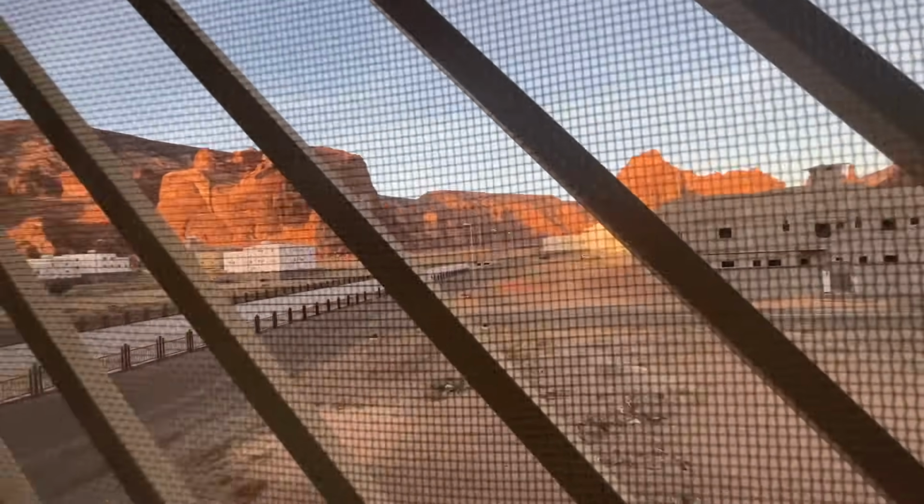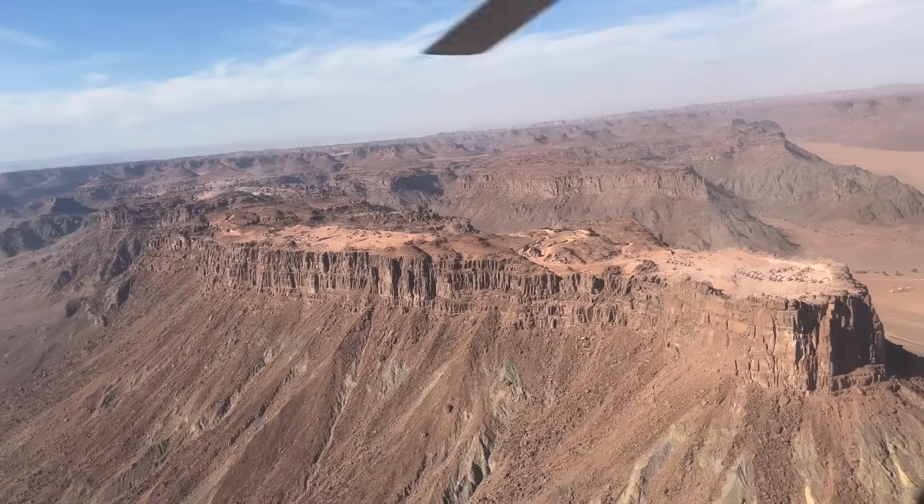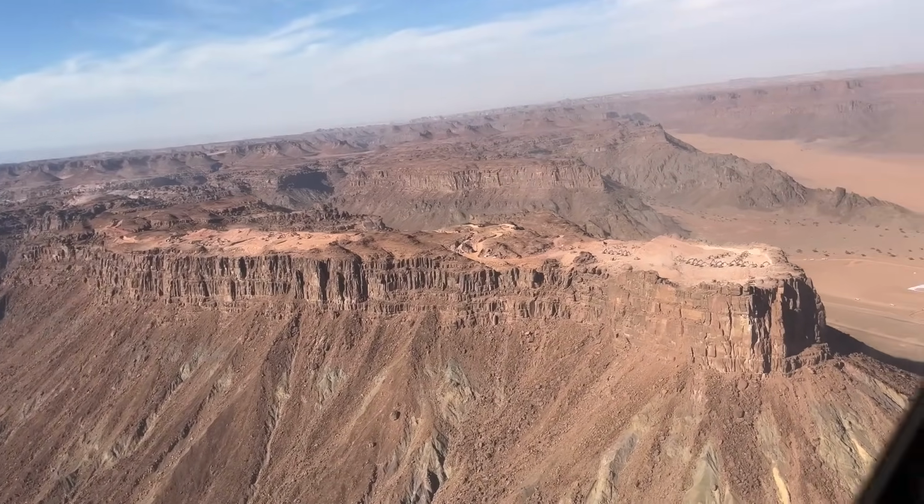Morning, AlUla. Off to work we go. Good morning, everyone. So it's 10 to 7 at the staging area on this drill rig program. We've got the monolith behind my head there. That's where all the action is, all along that plateau, actually. It's rig move day. We've got 2 drill rigs to move. So I'm just walking out to the helicopter.